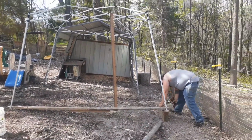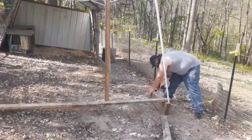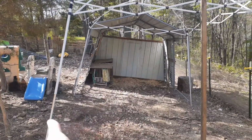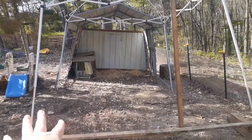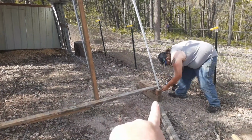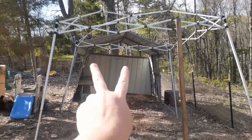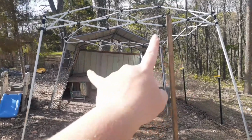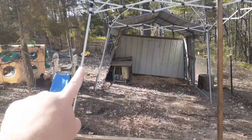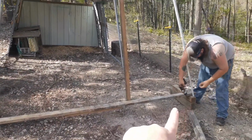Getting the frame done. We had to take a break. It got way too hot up here. But our property is all a hill, so we always have to find random ways to level everything up. So we've got some extra pieces here to help pull this front side up. Since we're just using these canopy frames anyway, they kind of move easily. This leg is a little longer on this side than on this side, just so that it kind of helps even it up. And then we're running our frame.